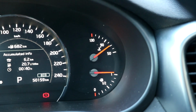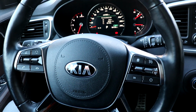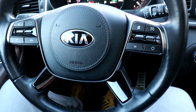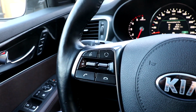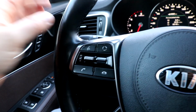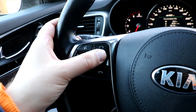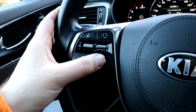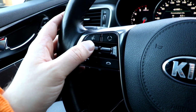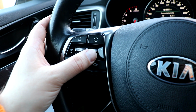This car has electronic power steering, and as you can see, it has a lovely steering wheel with many buttons. To the left hand side, you have the voice activation, the source mode, the volume, mute, and seek buttons. The bottom two are for controlling your telephone if it is connected through the car's Bluetooth.